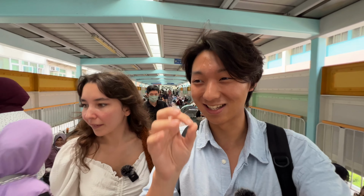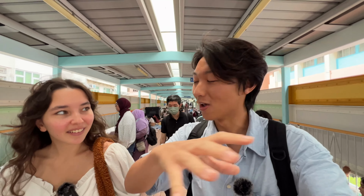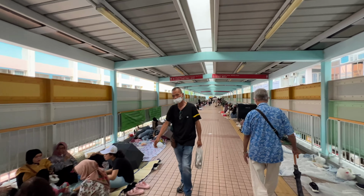So in terms of domestic workers, there are two majority groups. One is Filipino, another is Indonesian, and they each have their own territory in Hong Kong. Because previously, there were lots of fights between Filipinos and Indonesians, that's why they usually separate into two different regions. For example, here on this bridge in Mongkok, it's full of Indonesians.